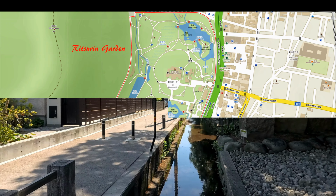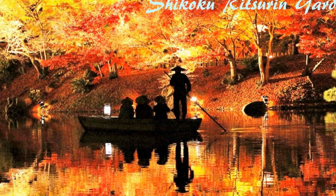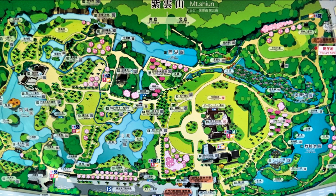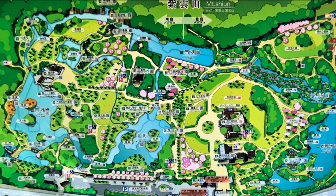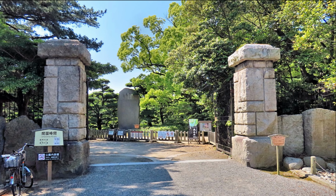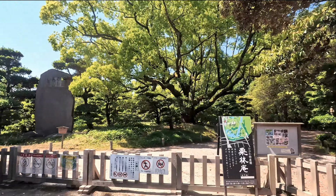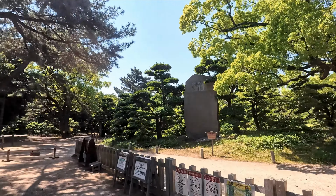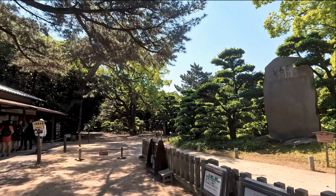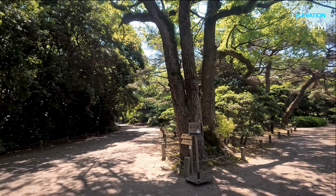Ritsurin Garden is the largest cultural property garden in all of Japan, and is an important cultural asset that has been maintained for nearly 400 years. Originally created in the Edo period for the daimyo, the feudal lord, the garden features six ponds and 13 landscaped hills in front of the green vista of Mount Shiun, along with stunning rock arrangements and a wide variety of beautiful plants. Seasonal flowers and 1,000 carefully maintained pine trees create gorgeous scenery that changes throughout the seasons.